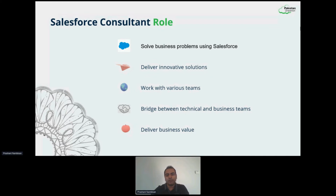Also, consultants work with various teams, and various teams means across stakeholders. You have to get inputs and insights from many people. You have to be able to speak to different teams and really understand what they need. So there could be technology, there could be business, there could be various aspects within all these teams. So you could have CXOs, you could have sales reps, you could have testers, you could have architects.